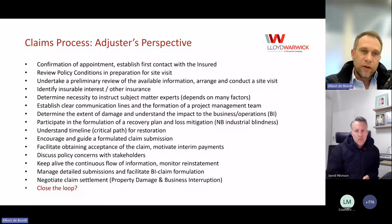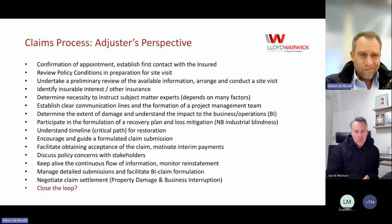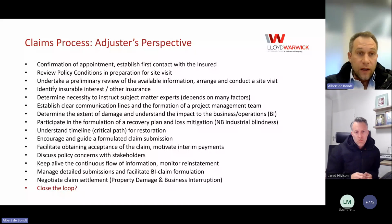And of course, when there are business interruption claims, especially in the renewable space, if you've lost an Eskom transformer, your claim can stack up into the hundreds of millions very quickly without you having any control over that. So what are the timelines for restoration, whether it's in or outside of your control? And then, of course, as the adjuster, we don't formulate claims for the insured. There's an important point that needs to be remembered: the insured or the policyholder needs to formulate and submit their claim in terms of the policy. But of course, we can give guidance and guidelines.